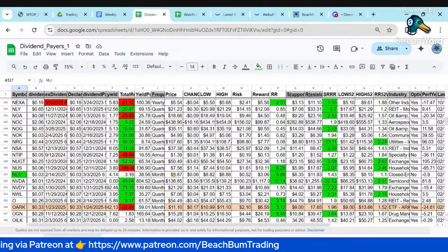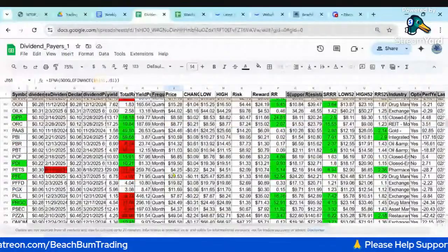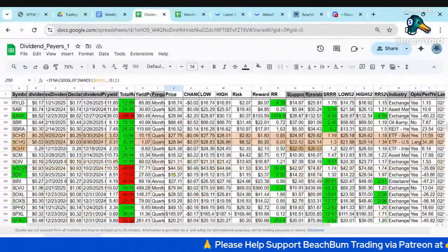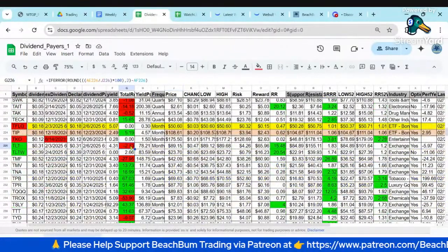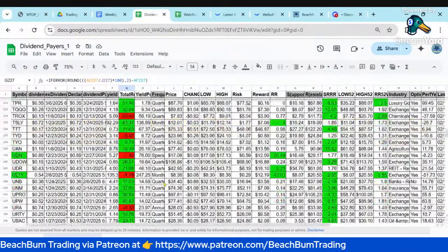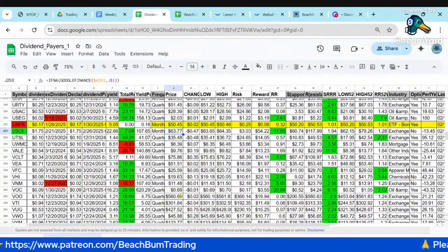Some of these closed-end bond funds you'll see. So if you're interested in any of those, bonds did bounce up some. TLT if you want dividends, TLT, TLTW. And again, USOI and oil, if the oil comes down.